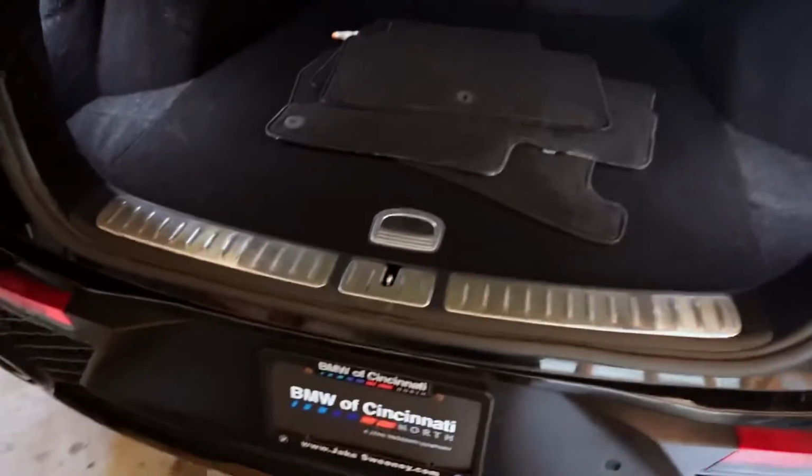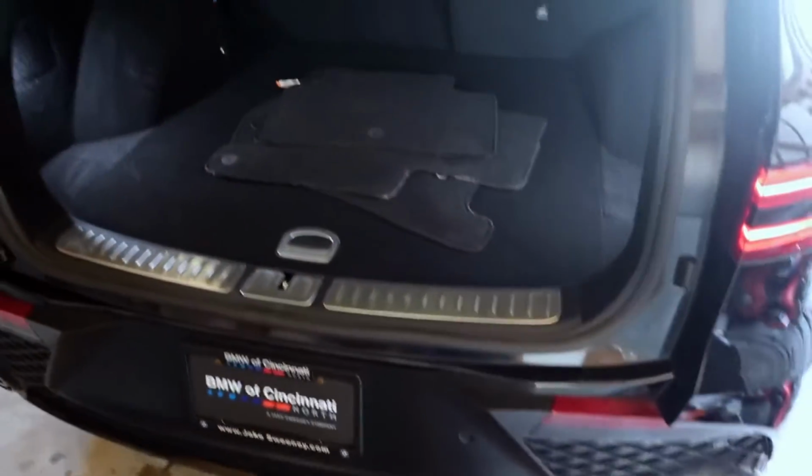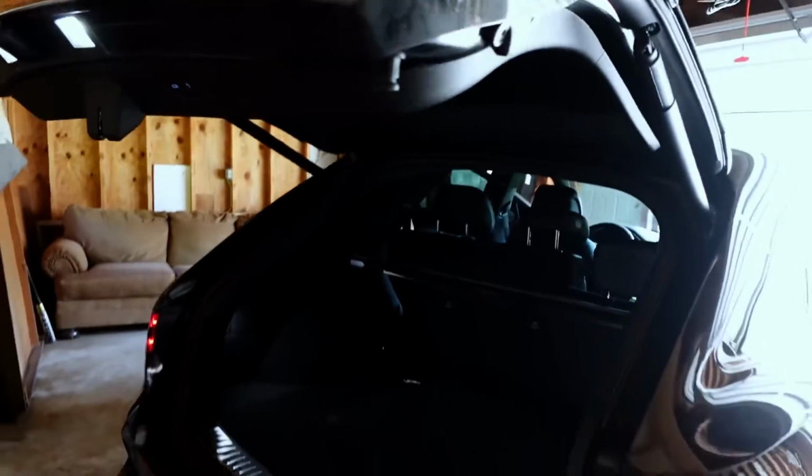But this car does have a power close tailgate where you can just use your foot as long as you have the key in your pocket. If you don't, you just press that button there and the car will close on its own.